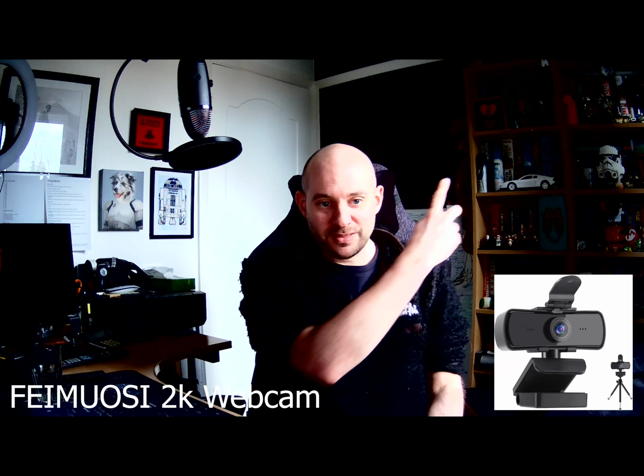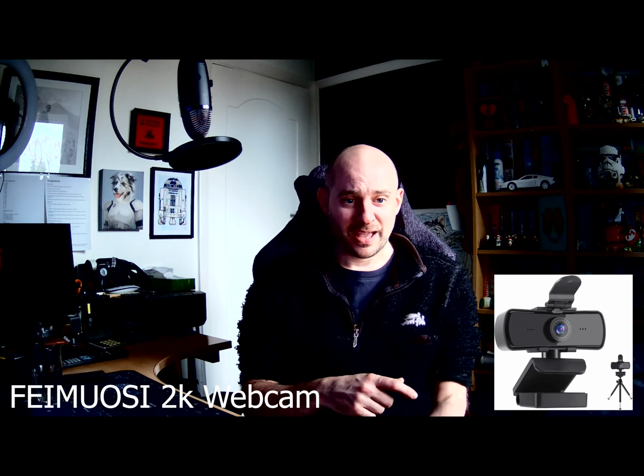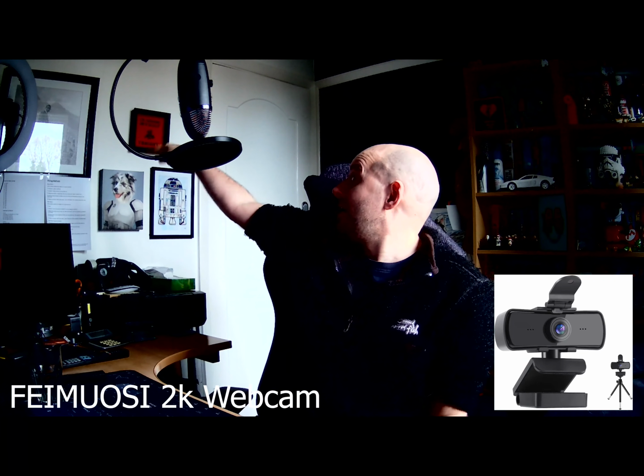I mean, if you look around the extremities of the picture, you'll see a bit of fisheye, like the bookcase just over my shoulder here. You can see it's just starting to bend, and the picture frames as well, and door frames, they're just starting to, you know, go a bit like that. But in general, it's not too bad.